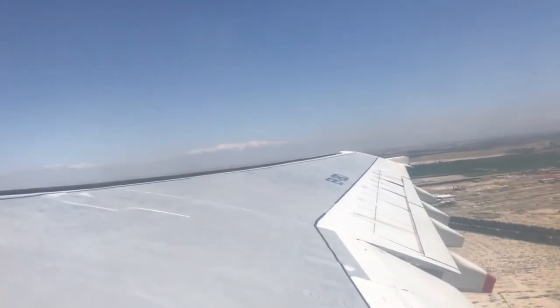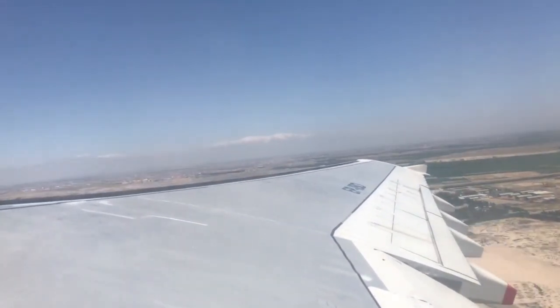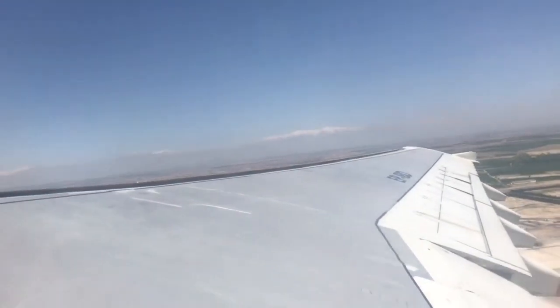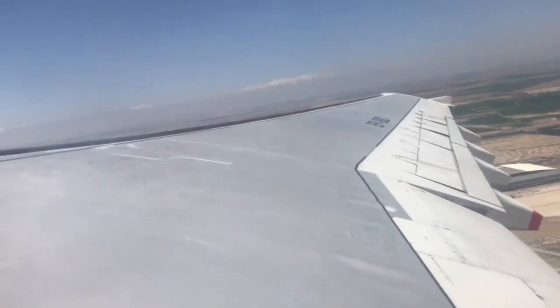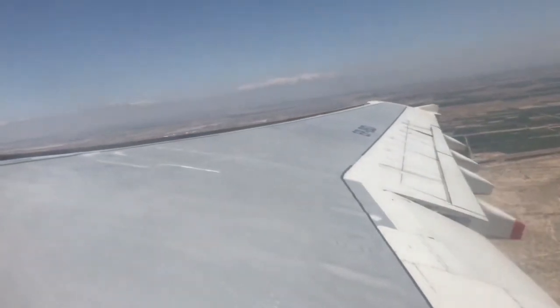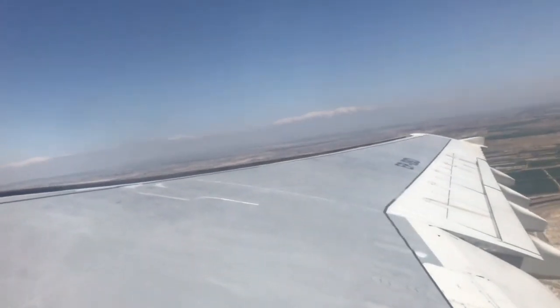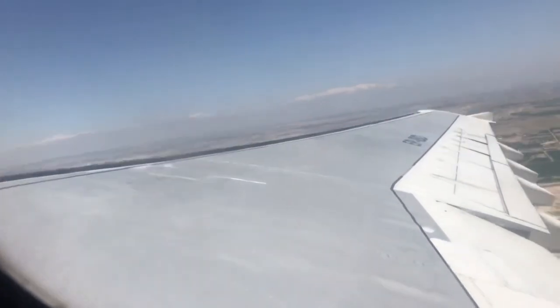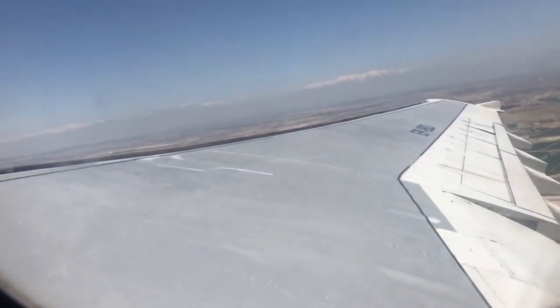Up, the wheels are being closed, so we finally took off from bye-bye Tehran. By the way, they're building a new terminal over there. Don't know what it will be. Okay, so finally took off. Bye-bye Tehran, and I will see you again.